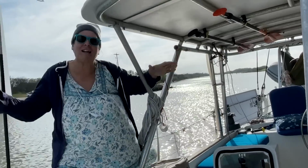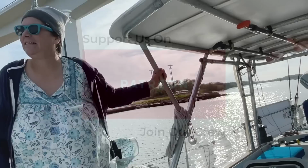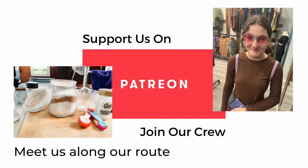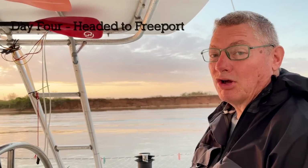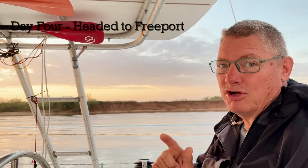Our first lock, our first bridge. We did it. It's actually a beautiful morning, except for the mosquitoes.